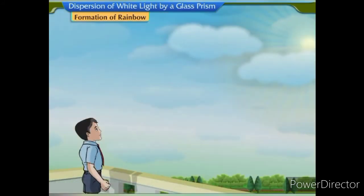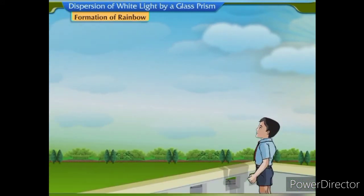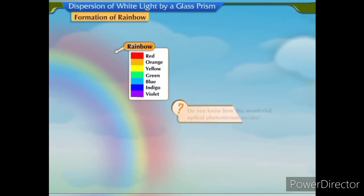Formation of a rainbow. On a rainy day, when the sun is also visible in the sky, you might have seen a beautiful rainbow in the sky opposite to the sun. The rainbow comprises bands of 7 colors. Do you know how this wonderful optical phenomenon occurs?